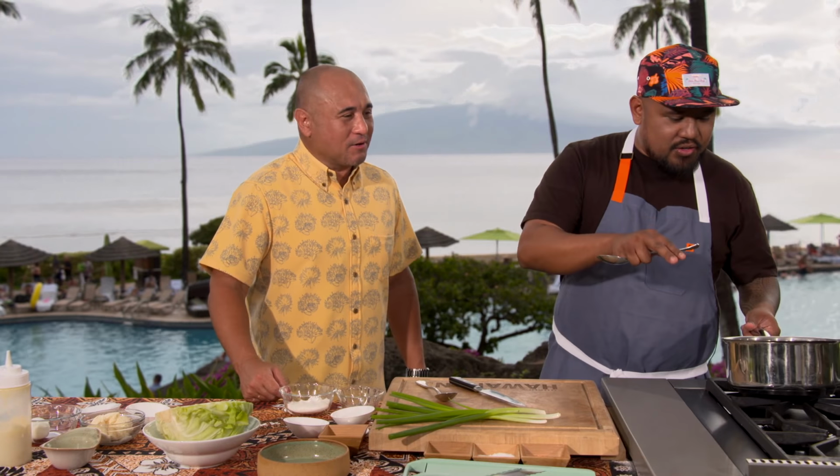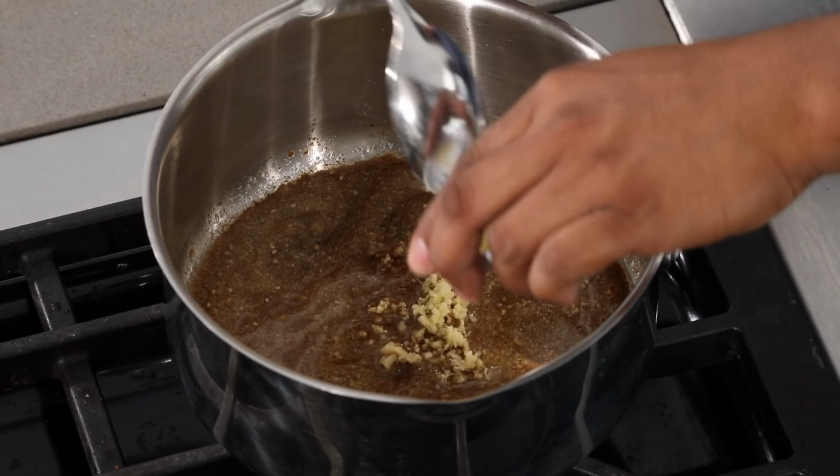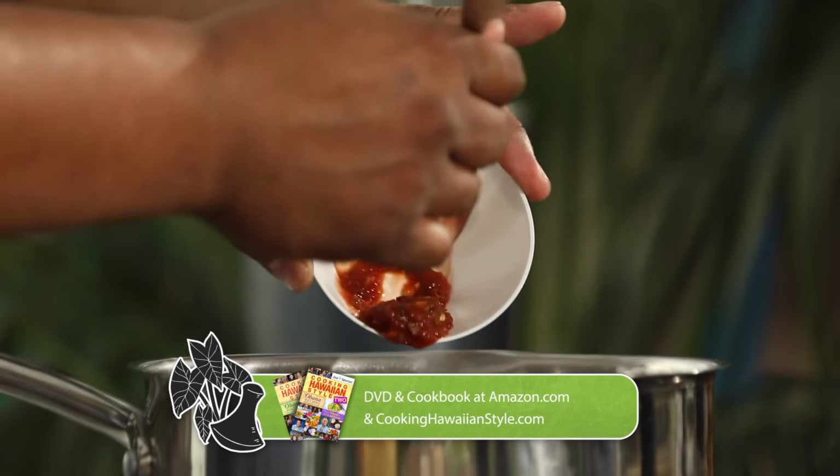All right, so we got that. Shoyu, sugar. That's the basis of everything, right? Ginger, about a tablespoon. Teaspoon. Okay. Chili pepper, or sambal.